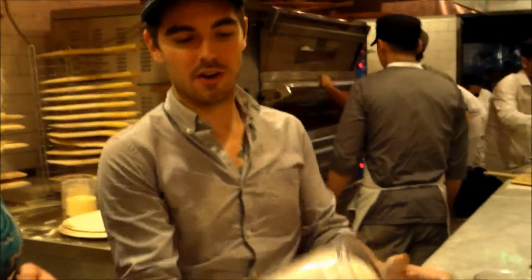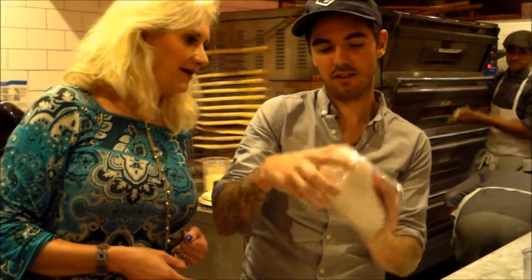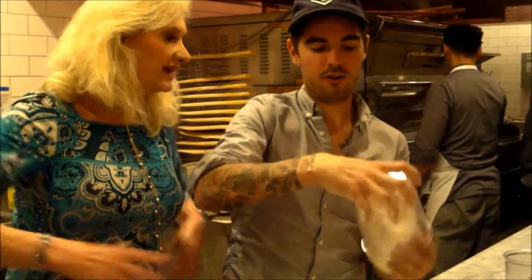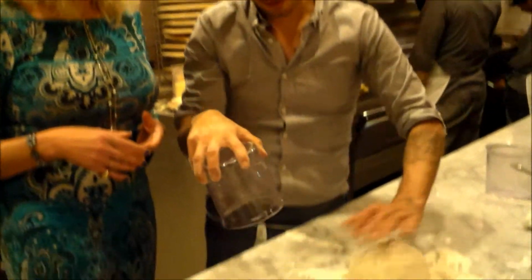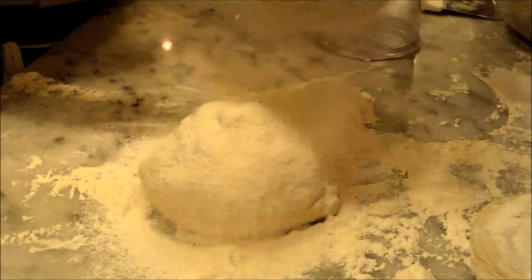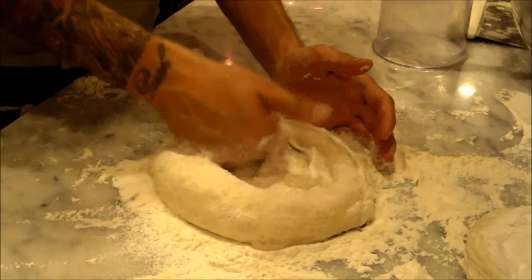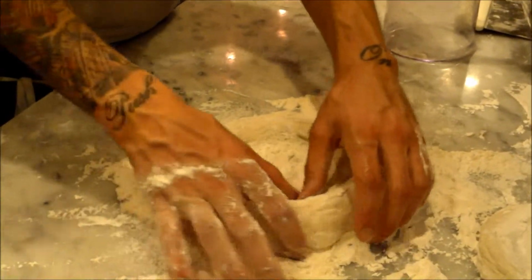All right, so we're going to take the lid off right here. We gently pull it out. The whole process. You want one piece, right? So you turn it out like so, right onto the top. You're using a lot of flour, right? Just so it doesn't stick. And then you start shaping your crust. See all that air? That's why you put it in the jar. All that air is on the outside right here.